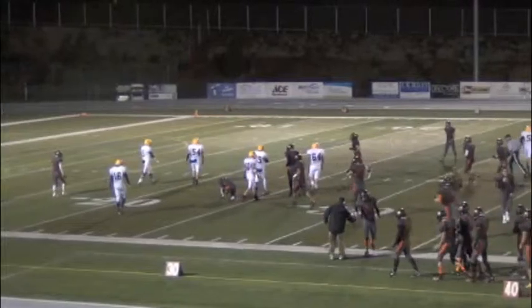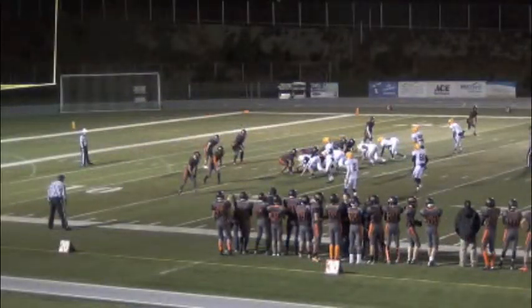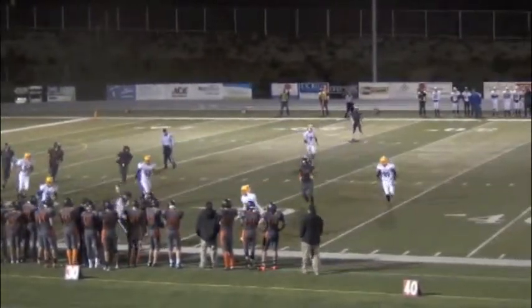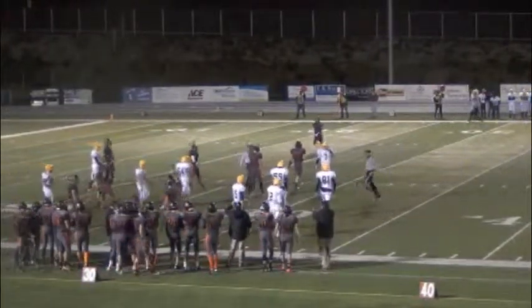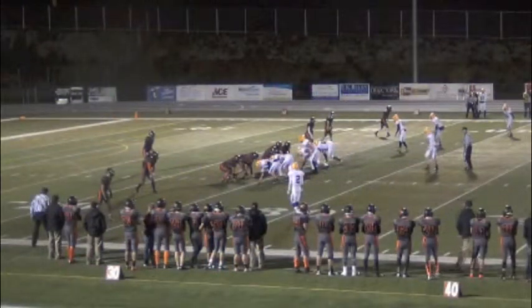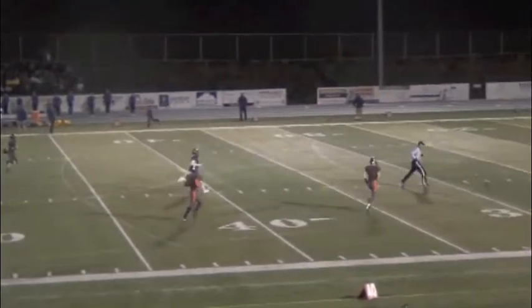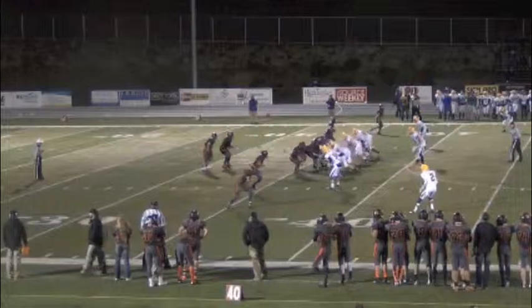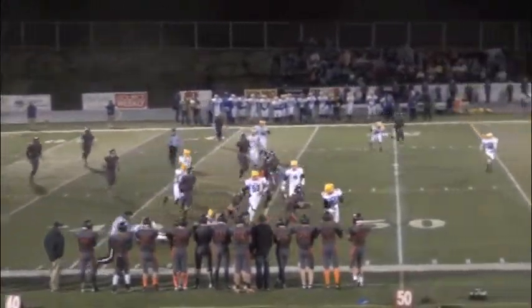All right, Tigers, here we go, Taft. Everett's pass is complete. Everett punts, lands at about the 35, goes all the way down. Punter throws a pass out to number 22.